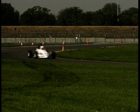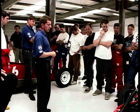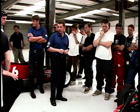After the break, there's more track time in the single-seaters as they take to the Stowe circuit to hone their skills still further. Lessons learned are being applied now as the final race day at the end of the week grows ever nearer. Not all of the work is out on the track though, and it's into the pits for a valuable lecture revealing some of the technical aspects behind a racing car's performance.